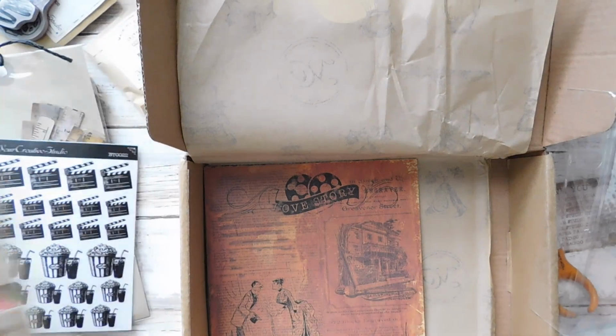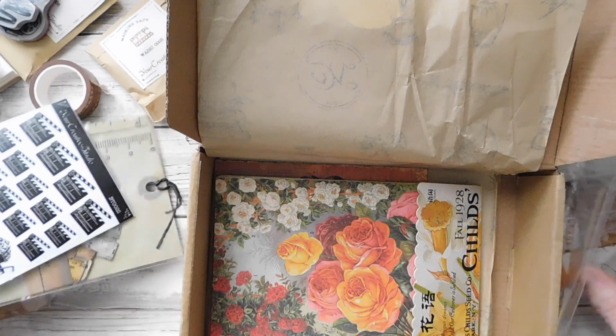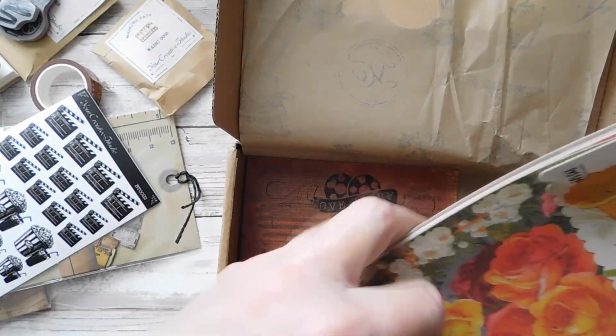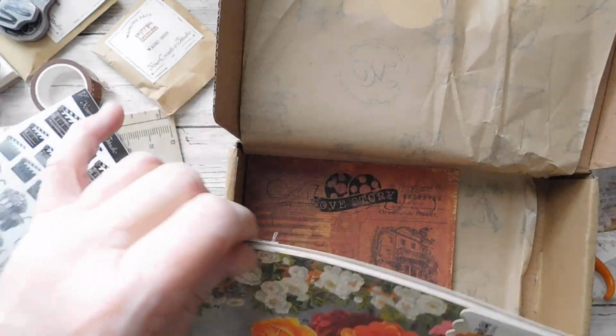Love it. Alright guys, so this is the January box. Really want to get something made. Like I said, I am so far behind right now. I have at least 3 boxes now that I have not done anything with. So I am going to have to get myself together and start getting some stuff made.